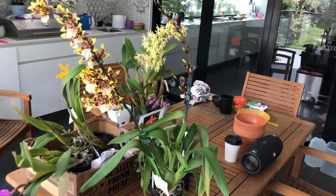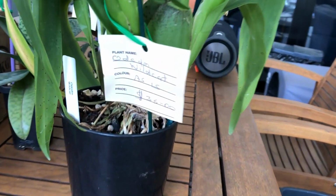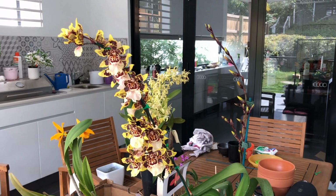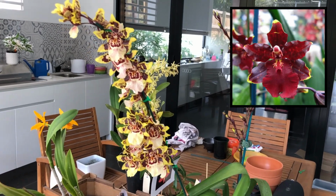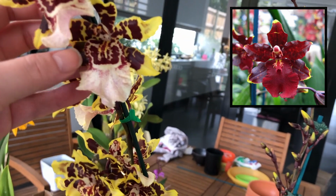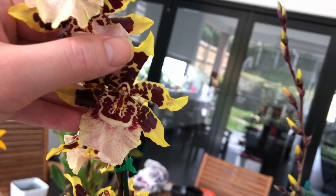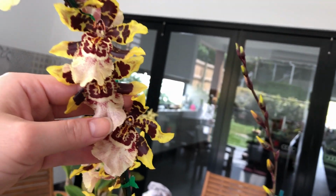So I've got an Odontocidium next. This is Odontocidium Wildcat, also known as Colmanara Wildcat. I do have another Colmanara, but it is the variety Bloodshot, and it looks different to this. The Bloodshot actually has more of that dark red colour, and it pretty much covers the entire flower, whereas this one's got a lot more yellow in it. It's like a yellow with some stripy, spotty bits on it. Very, very pretty, I think.